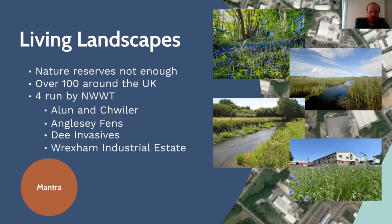And then there's the Wrexham Industrial Estate, which has been operating since about 2014. So we've been working in the area a little while now and have had a chance to have some real positive impacts on the estate.